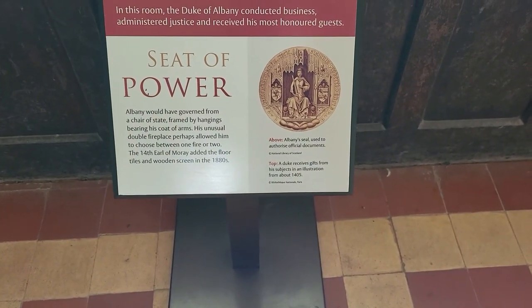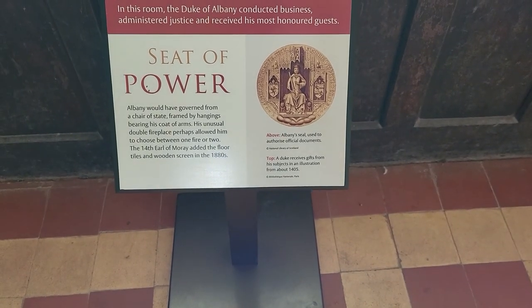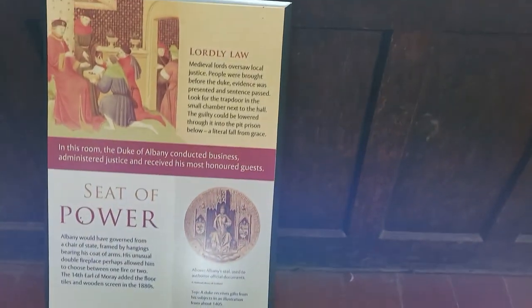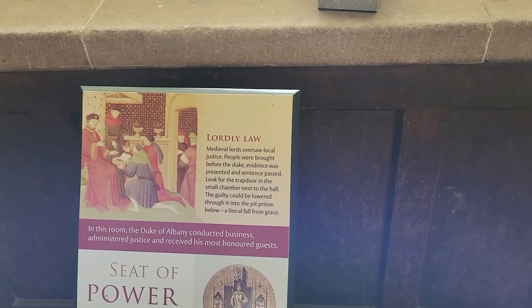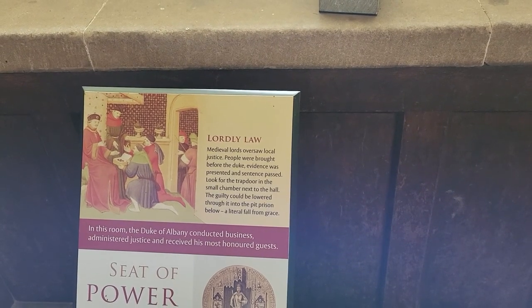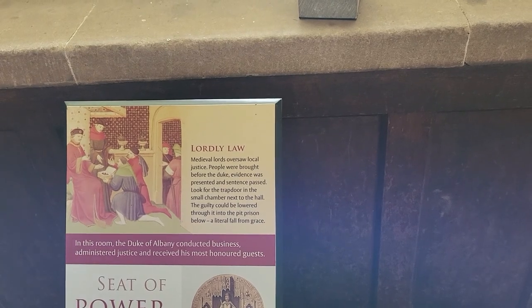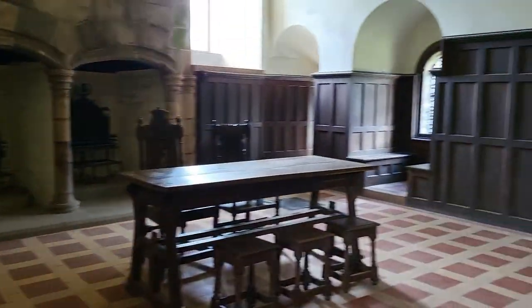Governed from a chair of state, frame of hangings bearing his coat of arms, usual double fireplace perhaps allowed him to choose between one or two fires. The medieval lords oversaw local justice. People were brought before the Duke, evidence was presented, and sentence passed. Look for the trap door in a small chamber next to the hall. Guilty lord down into a pit prison. Interesting.